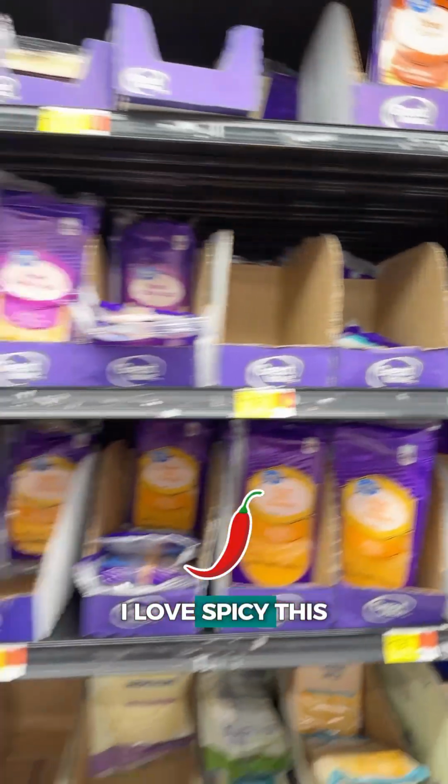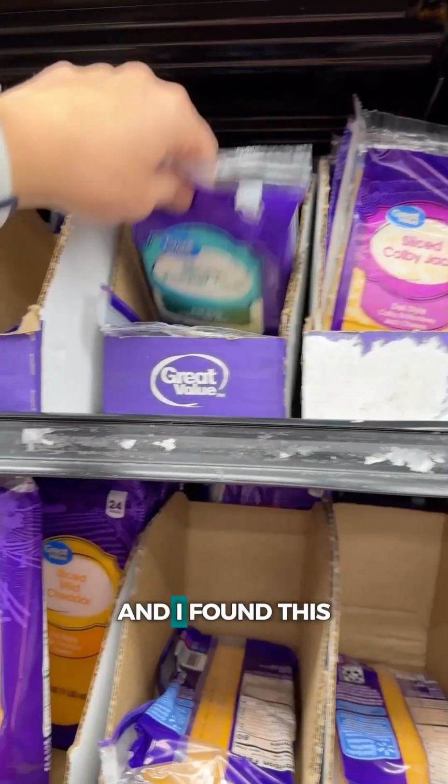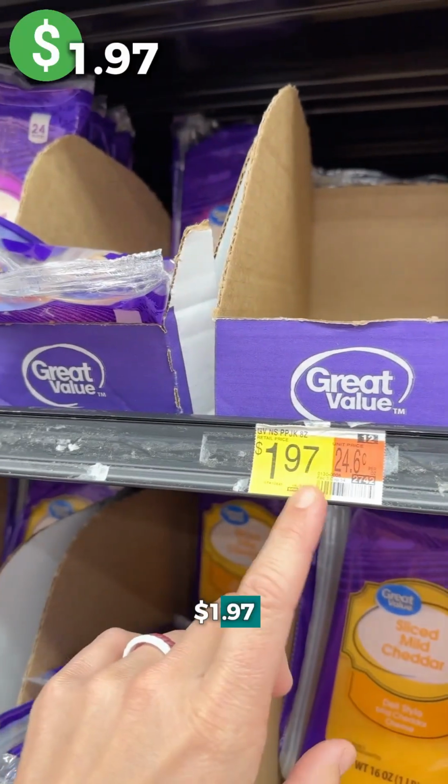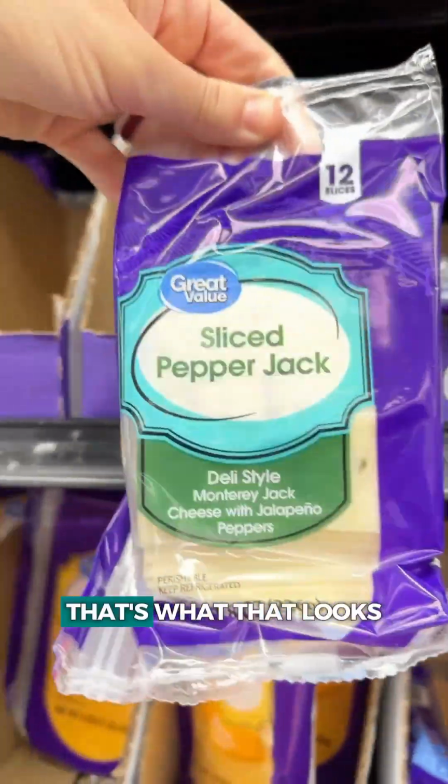I love spicy. This is the cheese section at Walmart. Because I love spicy cheese, I found this pepper jack. It's only $1.97, so we're gonna grab that to put it on burgers this week. So that's what that looks like there.